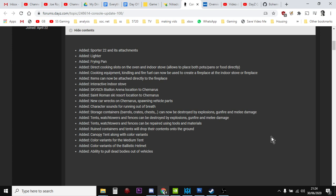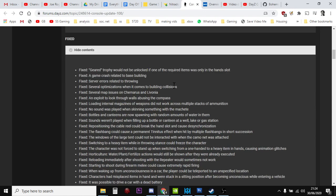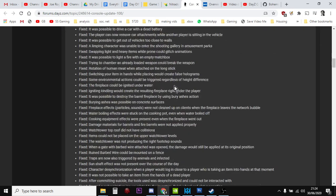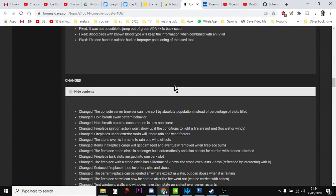There's the new canopy tent along with color variants. These are the party type tents. There are color variants for the medium tent, and we've now got color variants of the ballistic helmet, and you can now pull dead bodies out of vehicles. Something that we've always wanted to do. Now there's lots of fixes. I won't go through all the fixes because it would be boring. You can read those. I'll put a link in the notes down below.